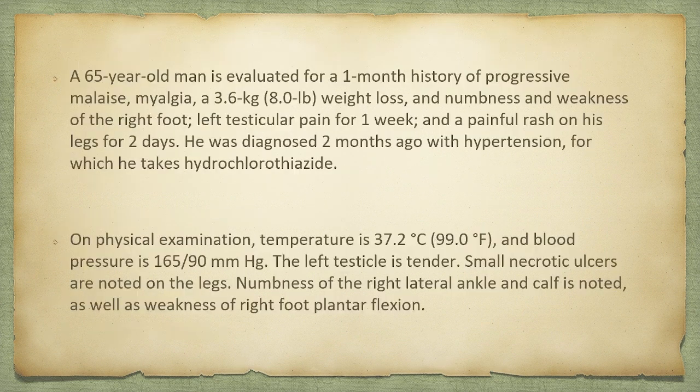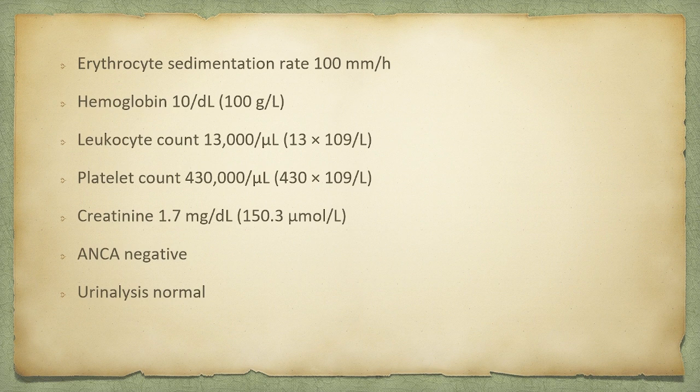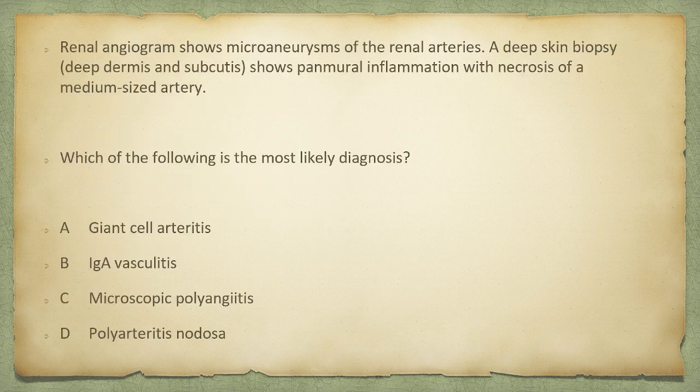Okay, so let's go back and analyze the question. So what do you think, Doctor? What do we have here? Elderly, constitutional symptoms, with neurological symptoms and testicular pain, and skin involvement. Hypertensive at diagnosis, and started on antihypertensive medication. So we have skin, neurological, testicular pain, constitutional symptoms, high ESR, anemia, high creatinine. So what do you think? And you see the renal angiogram is very helpful also.